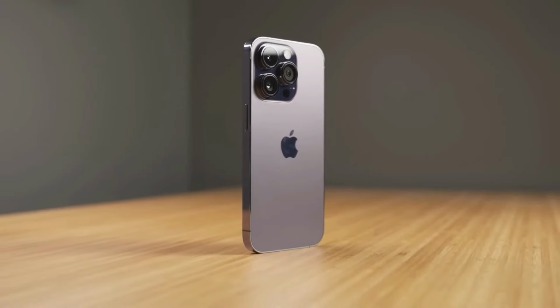Now, let's talk about the camera. Google's Pixel phones have always had a knack for photography, and the Pixel 8 Pro keeps that tradition alive. It's got a trio of cameras on the back: a 50-megapixel main camera, a 48-megapixel telephoto with 5x optical zoom, and a 48-megapixel ultra-wide with autofocus.